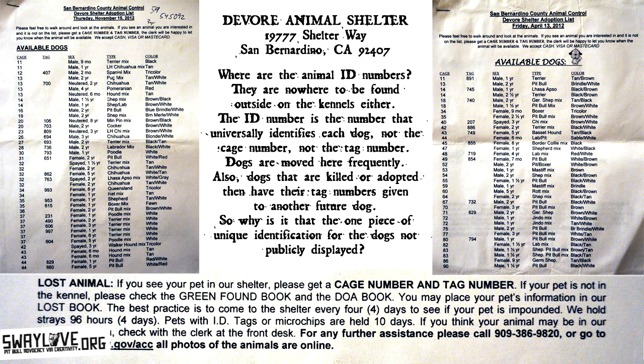And a secondary issue to all this kennel card stuff is Devore doesn't even allow volunteers at their facility. So they don't even allow people to go and donate their time freely to help or assist the animals, to walk them, to interact with them, socialize them, to show them affection. They don't allow volunteers at Devore. Why is that?